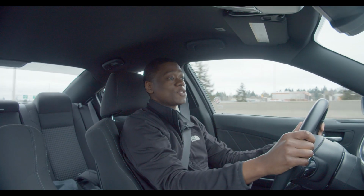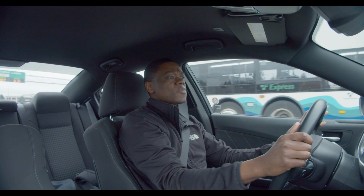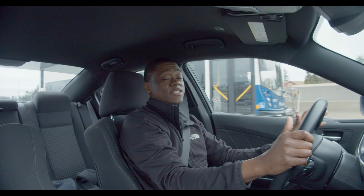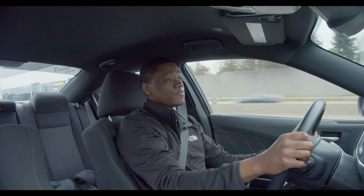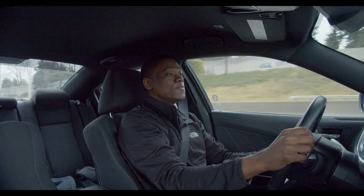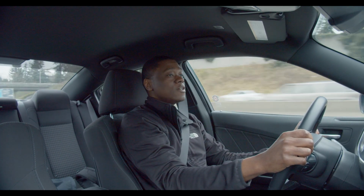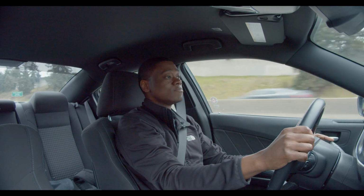The exhaust note in this car is pretty good. Initially, when I was driving it around, I was thinking, oh, this is gonna get old and it's gonna drone. But actually, on the highway, there's no droning at all. But when you want to hit it, you just put your foot into it, and it's ready to go. I love it. This is so much fun. Something tells me I'm going to go through a lot of gas today.